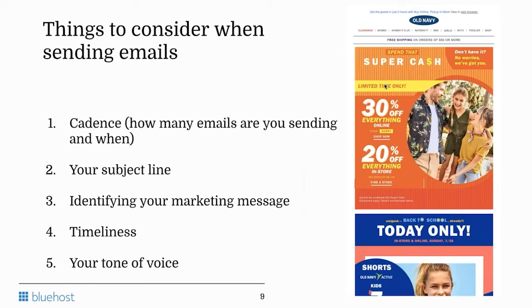In particular, one of the biggest things you have to think about is cadence. Cadence is how many emails you're sending and when. I know there's going to be a question about this, so I want to talk about it a little bit. People ask, what are too many emails? How do I know that I'm sending too many emails to people? You know that you're sending too many emails when they stop opening them.